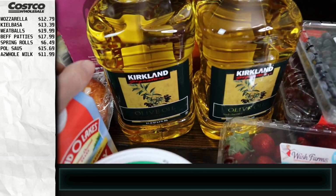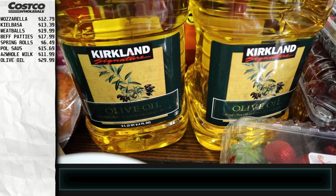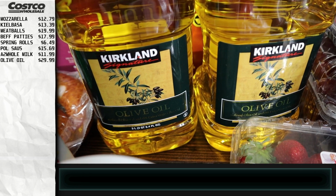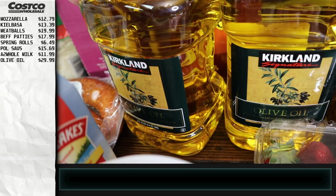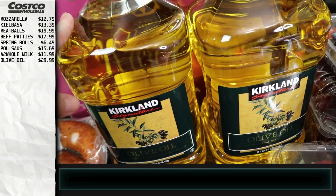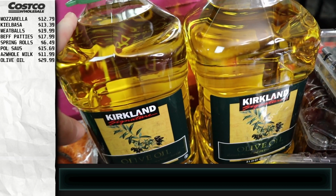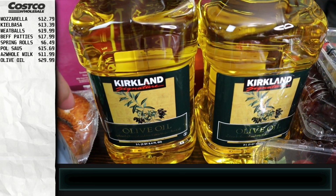Got some of this olive oil because we needed some more, and normally we get extra virgin olive oil. This is cheaper, and I know you can use this olive oil in baking because it's not as olive oily, I guess you could say. That's the olive oil we got. It's gonna last a while. We don't use olive oil a ton, maybe for dressings and then sometimes for baking, but normally we stick to butter, coconut oil, and avocado oil.